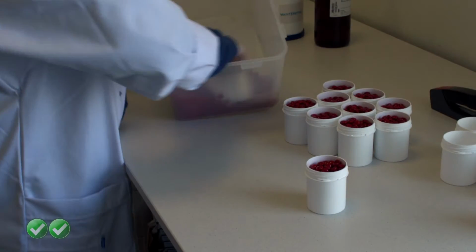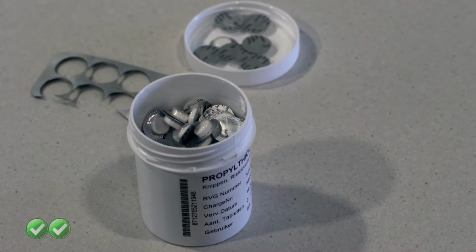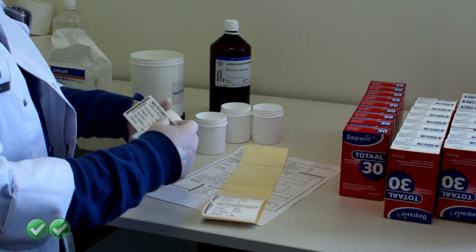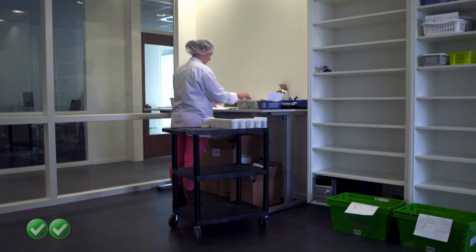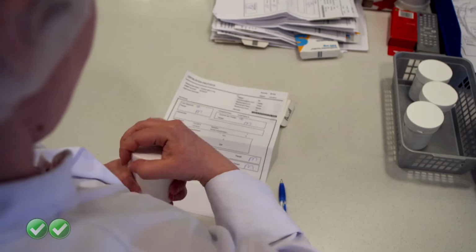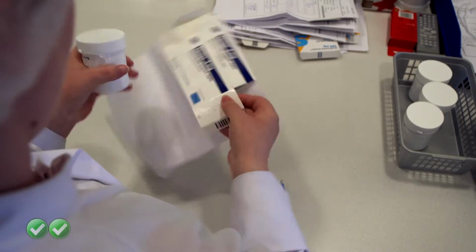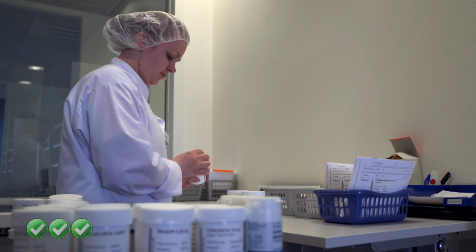Risk medication that cannot be taken out of the original package remains in the strip by the piece. Each package receives a unique label, which can be scanned and recognized at any time. Before the bulk packages enter the stock, another employee checks the contents and the batch numbers again. Afterwards, the packages are sealed.